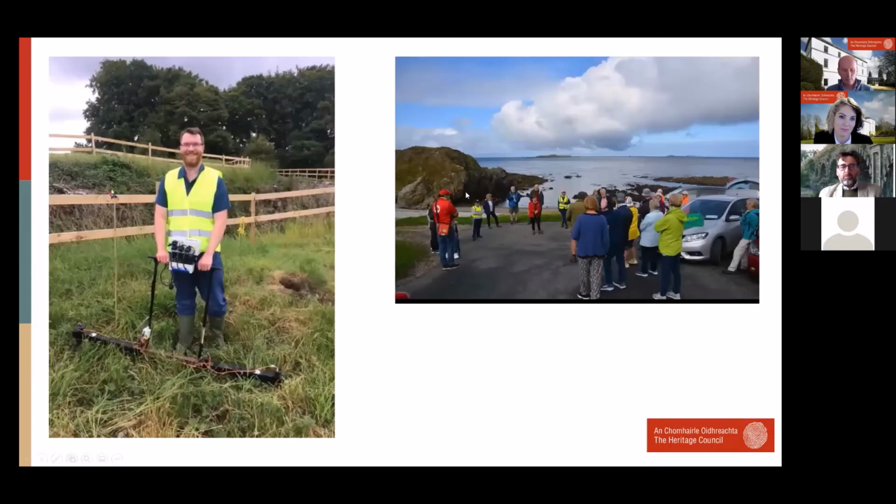The other thing we tend to fund under this scheme in recent years has been geophysical surveys. So they're the kind of things you tend to see on television, but they're actually a really standard, normal piece of archaeological practice nowadays. And there are companies and individuals that provide these services, and they're really, really powerful in terms of finding out what's going on and just getting an insight into what's under the ground without lifting a sod. And it's relatively inexpensive as well.